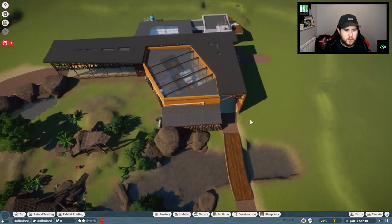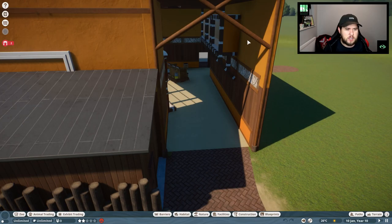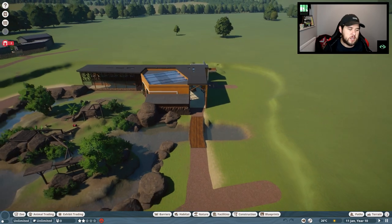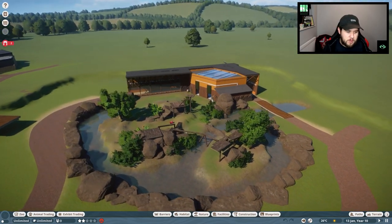And that's what that little thing was inside, by the way. This bit that you see me building, that's so the mandrills can go up and around should they wish. And so you'll be able to see them inside the gorilla enclosure. So it's all really, really interactive inside.